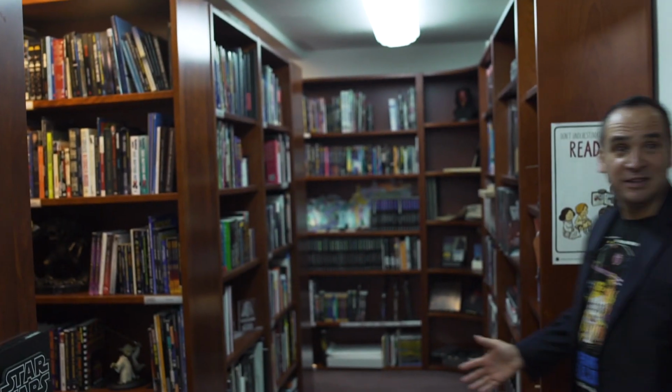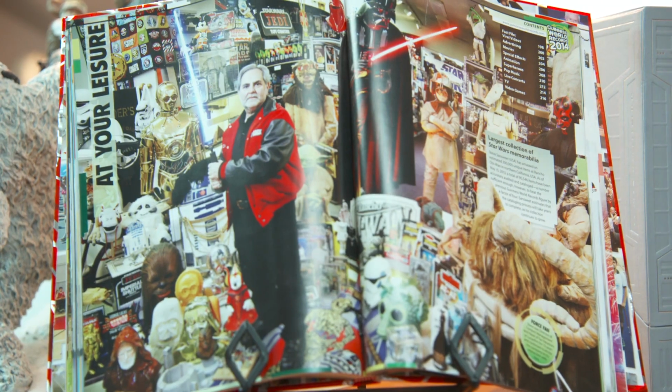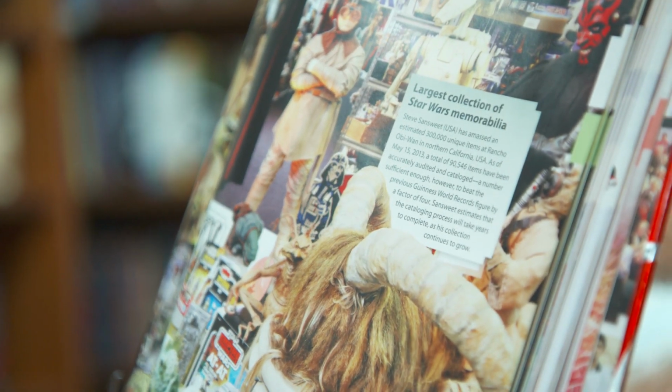So this is the library. There are thousands of books in here. One of my favorites is the Guinness World Records book. And this is the first year that they recognized that I had the world's largest collection of Star Wars memorabilia. And even though our database was only 90,000 items, the chairman of Guinness, the editor of the book, came here all the way from London because he loves Star Wars and saw all the stuff and took my word that we had at least 300,000 items. And that was an undercount of about 100,000. But, you know, who's counting?